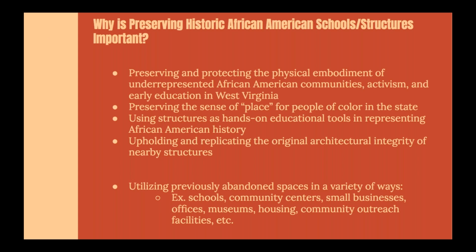So the main question is why preserve historic African-American structures and why is it important? Though we are engaging in preserving the physical structures, we are also in turn working toward preserving and protecting the physical embodiment of underrepresented African-American communities, activism, and early education in West Virginia. This also preserves the sense of place for people of color in the state. These structures can also be used as hands-on educational tools in representing African American history and early educational struggles for people of color in Appalachia.